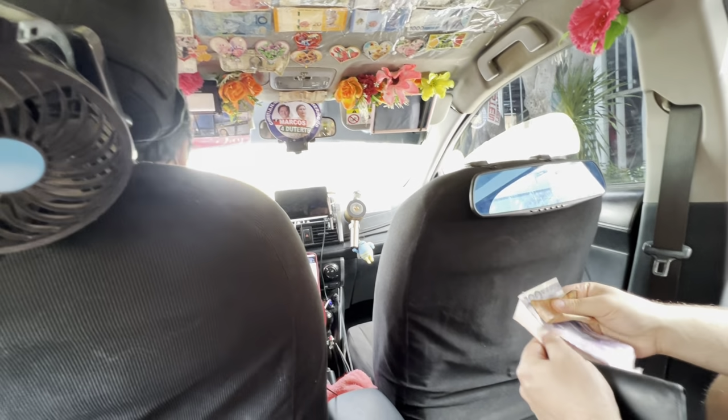At the moment, there are no contactless payments here in taxis, so we do cash basis.